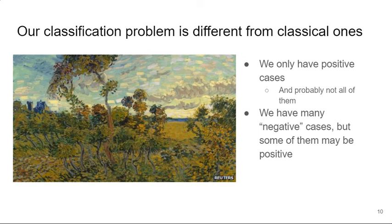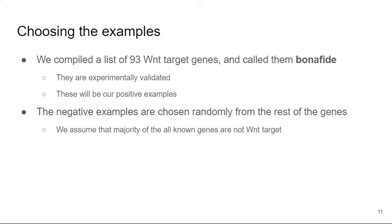This resembles discovering a new painting of a famous painter. How will we decide if it's fake or not? We have a bunch of paintings at hand, in this case, genes with their target state unknown, and we have to identify the genuine piece among them, which in our case is the target gene. For the positive examples, we compiled a list of genes validated as targets. Hypothesizing that most of the genes are not targets, we chose negative examples from the rest of the genes.